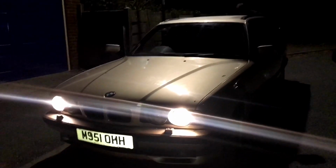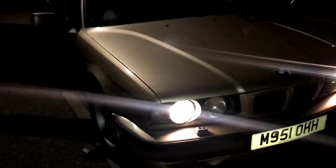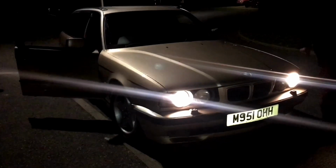Kashmere gold, 540, 6-speed manual. This is Dad's dream car. So this is the new Butler HQ project. People, we've got the gold 540 6-speed manual touring.